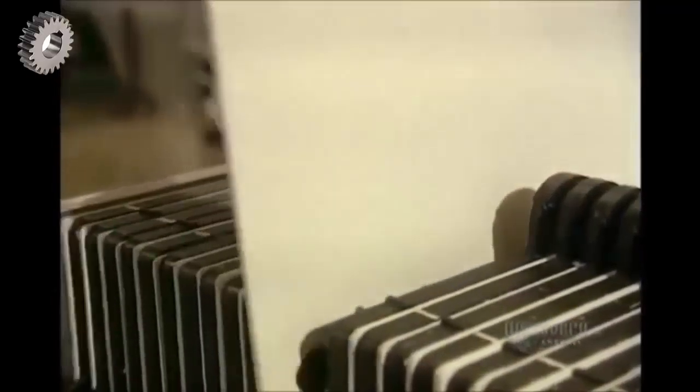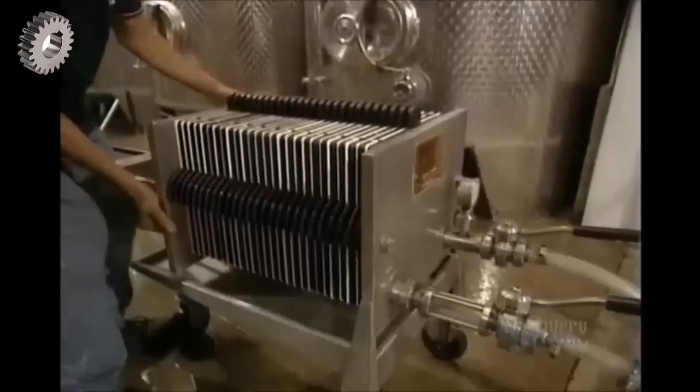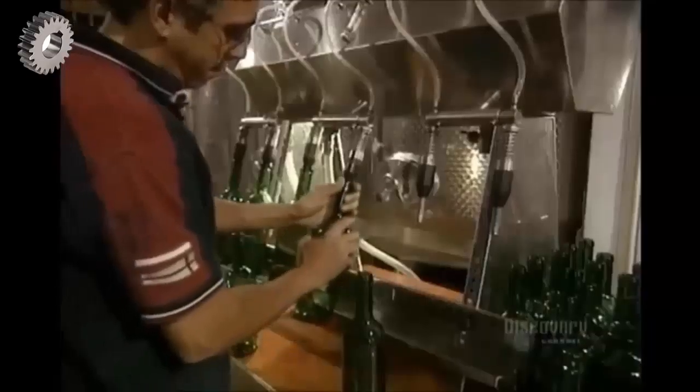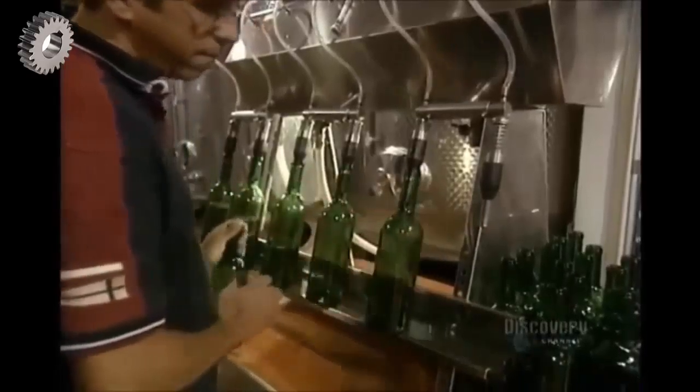The wine is stored for a few months, then it's run through several pressure filters to remove any particles. Then comes time to bottle the wine. Large wineries have fully automated bottling plants, smaller operations, semi-automated systems like this one.